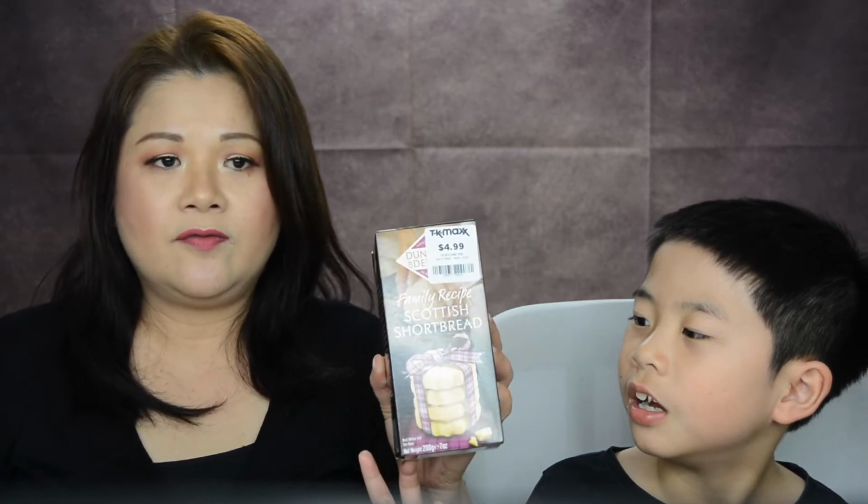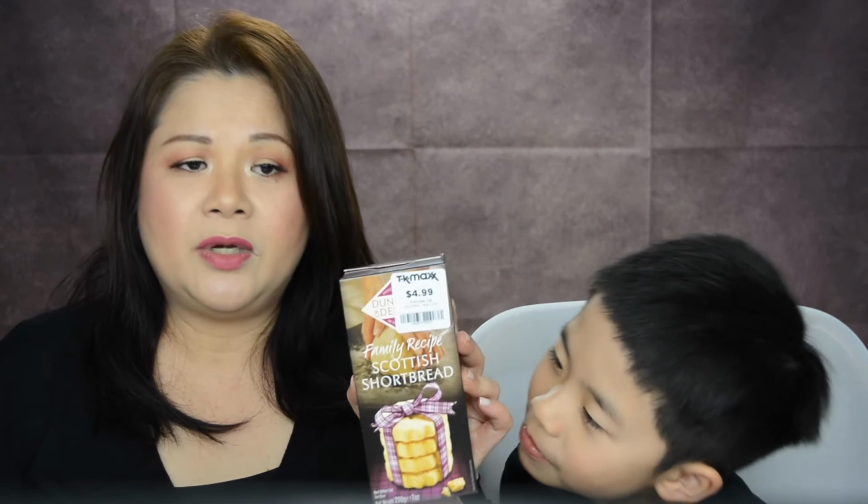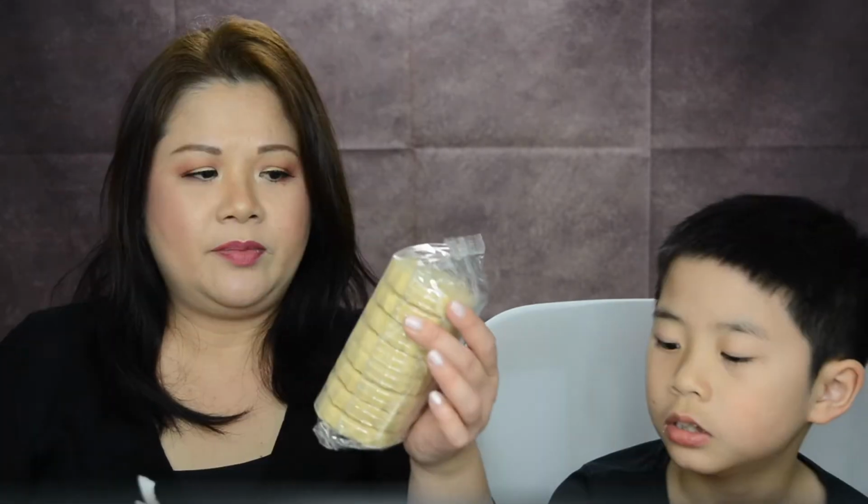Shortbread. Okay, alright, so we got the Scottish shortbread. So this retails for $4.99. Cool. And this is suitable for vegetarians, no added colors, flavoring, or preservatives. Excellent. Free from hydrogenated fat. Cool. So this is another product from Scotland. Yes. So, let's try. Okay, so it's got the expiry date of the 31st of the first 2021.